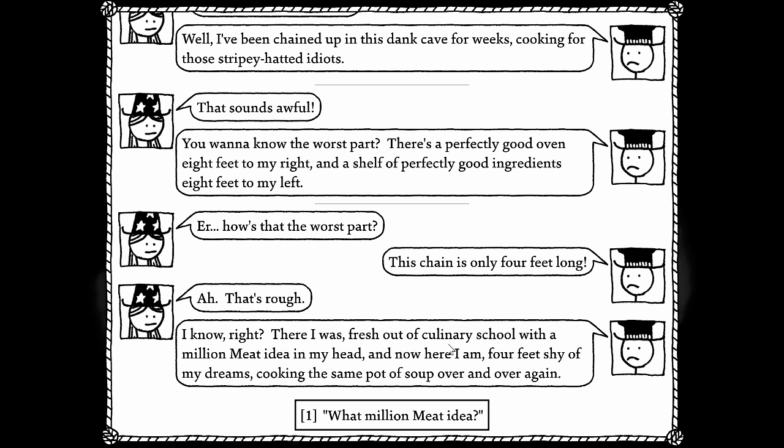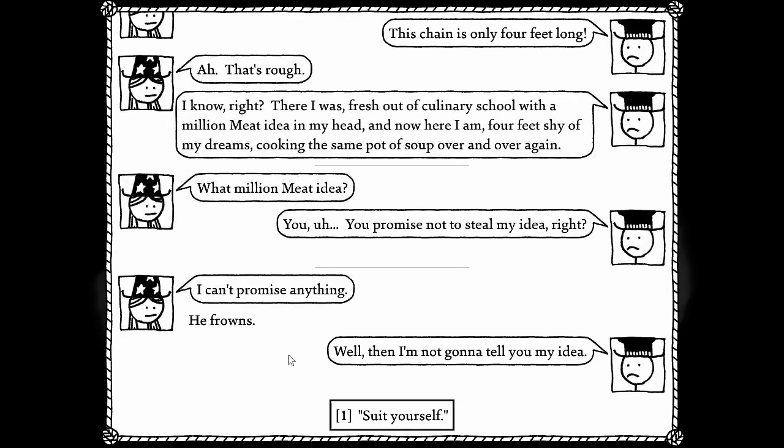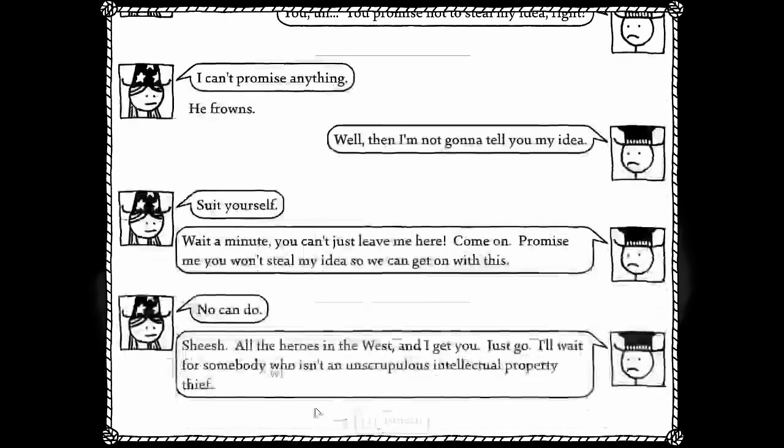There I was, fresh out of culinary school with a million meat ideas in my head, and now here I am, 4 feet shy of my dreams, cooking the same pot of soup over and over again. What million meat idea? You promised not to steal my idea, right? Well, I'm not gonna tell you my idea, suit yourself. Wait a minute, you can't just leave me here. Come on, promise me you won't steal my idea. So we can get on with this, no can do.